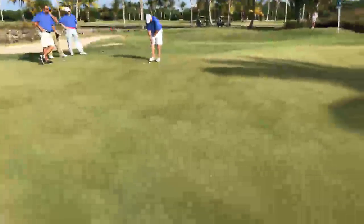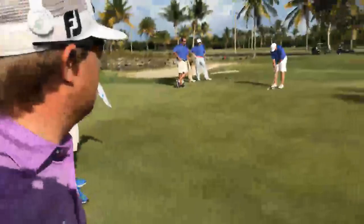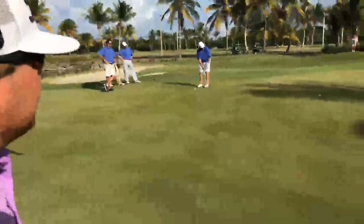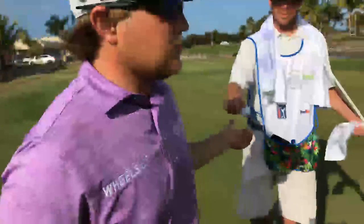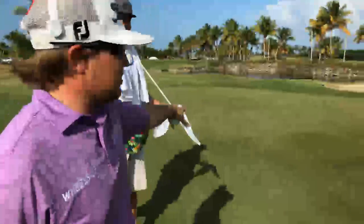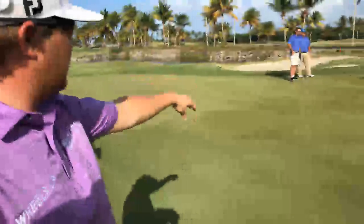Zac's pro-am partners are now playing. Yeah, they've been playing pretty good, making a lot of putts. Carrying me all day. Where Zac was putting from, you had to go a little bit over a ridge, but then it dropped down and went downhill. Yeah, this is a big swell or hump right here, right in the middle.